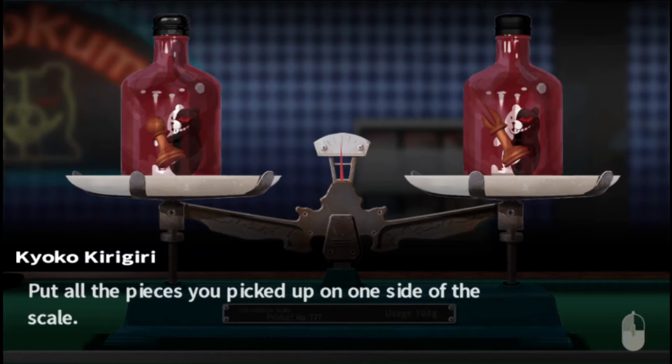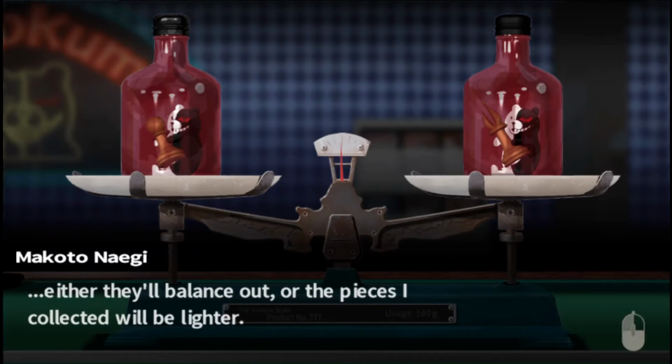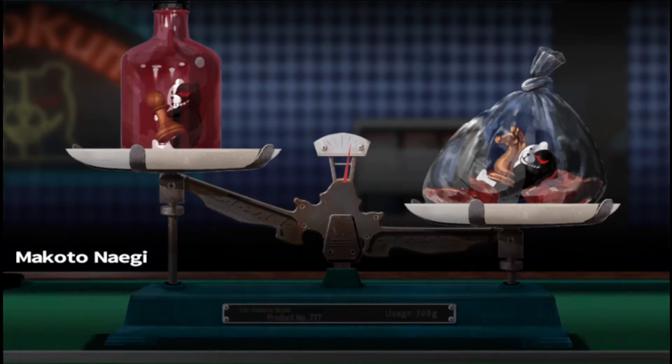That becomes the important part. All the pieces you picked up on one side of the scale. Now what might be expected to see, well, the normal assumption would be that the pieces I collected will be lighter. There's a chance I could have missed them. Let's give it a try.